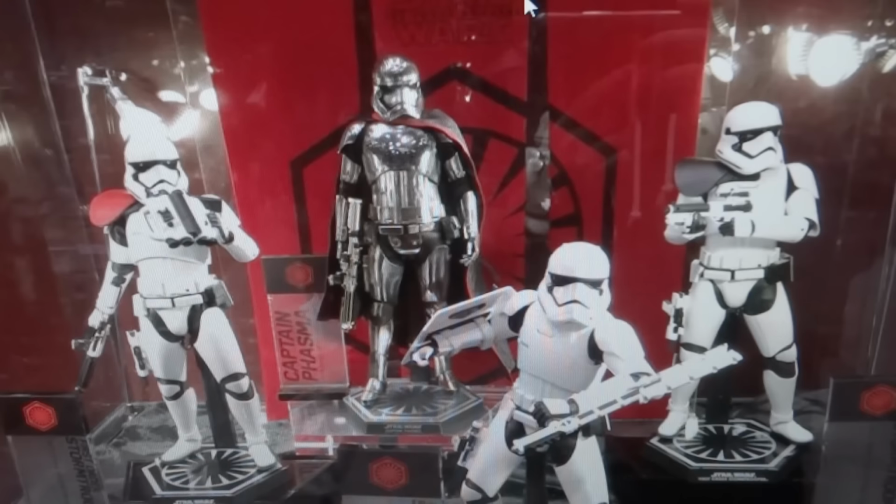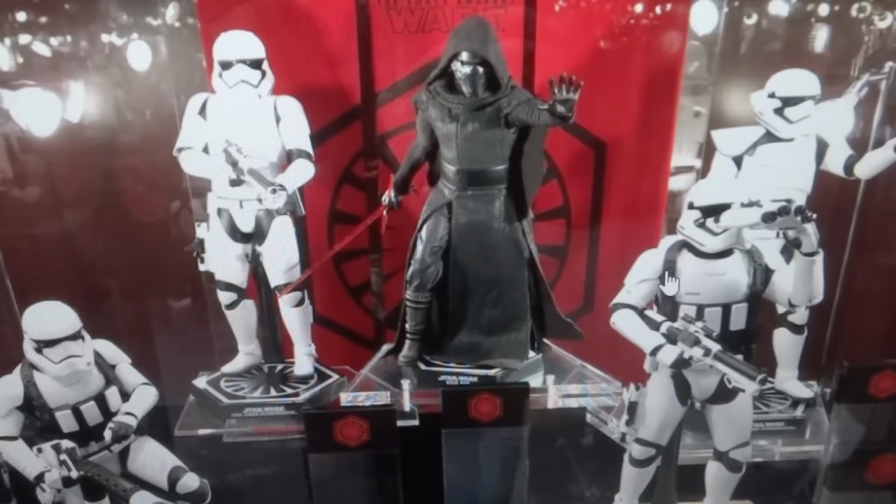The Riot Control Trooper looks pretty awesome. Obviously, he's just a regular Stormtrooper, but he comes with a shield and baton. This was a trooper that in the movie got a fair amount of screen time compared to most of the troopers, and he looks awesome. I do want this one, so at the moment I plan to get this Riot Control Stormtrooper. And of course, they all look great with Captain Phasma in the back.